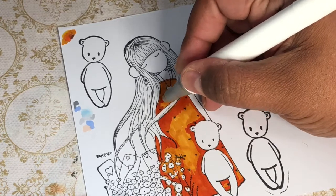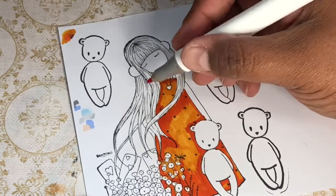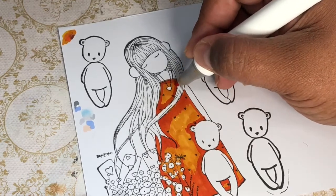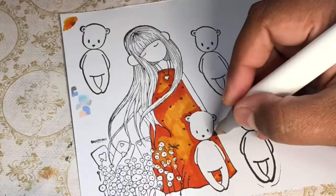Anyway, so the darker on here is always going to be darker where anything overlays. So the hair is on top of the dress, which means underneath that area is going to be darker. You've got the piece of hair that comes over the shoulder, so that means everything under there is going to be darker.